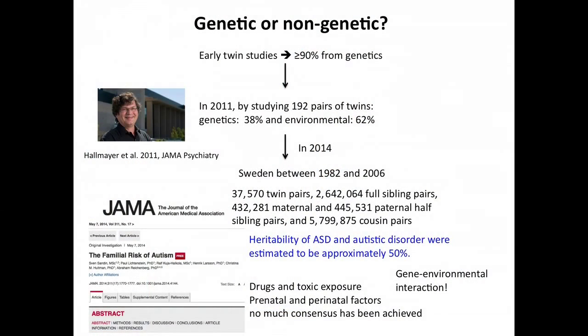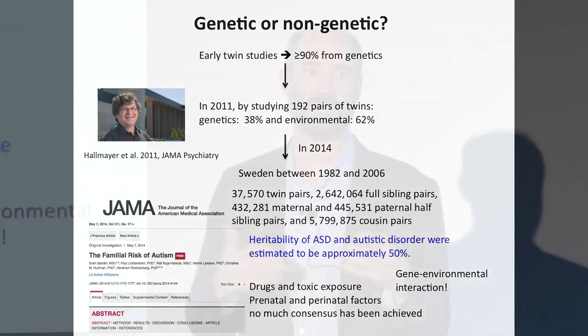Some early studies suggested as much as 90% of autism was due to genetics. That clearly isn't the case, I would say, these days. The landmark study here from Stanford in Joachim Hallmeyer's lab, looking at twins, suggested that about 38% of the effect of autism is due to genetics, and another 62%. And then there's a study in Sweden that, looking at very large numbers of people, hundreds of thousands of related and unrelated individuals, have estimated that basically the heritability, the genetic aspect of autism may be on the order of 50%. I wouldn't take these numbers too overly seriously because, again, this is Sweden and particularly European population, and could vary depending where you live and such.